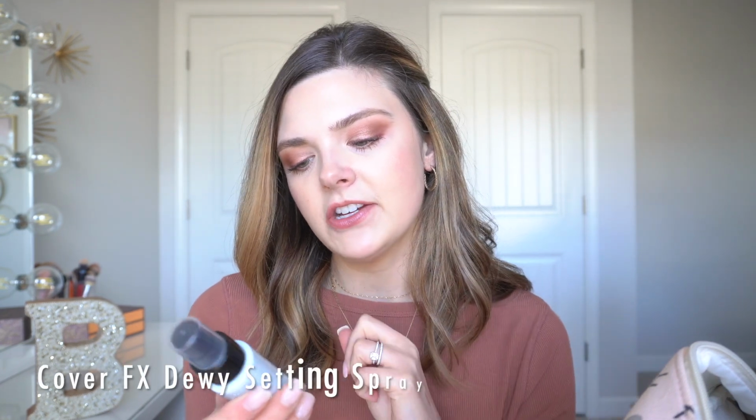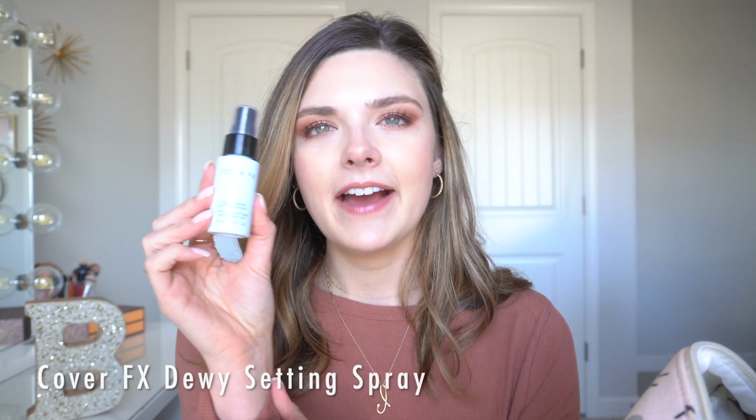I did get this cute little setting spray from Cover FX. It's the Dewy Finish setting spray, and I actually got this at TJ Maxx for like $3, but I thought this would be perfect to take on the trip because I love setting spray, but a lot of my sprays are in really, really big bottles that I don't really want to travel with. So I thought this would be perfect. I actually have not tried this dewy setting spray before, but it got pretty good reviews online, and I figured this would be perfect to take with me.